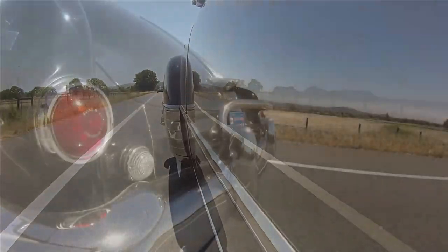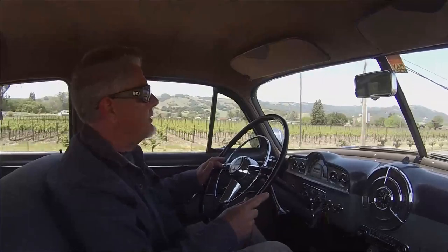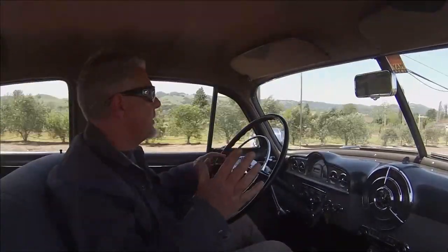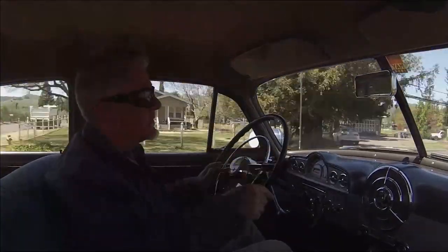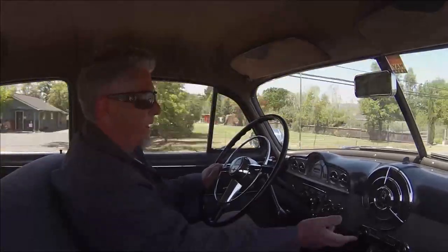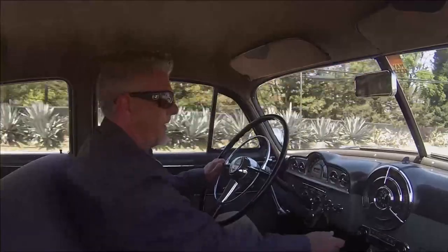This thing just gets up and goes. The shifting is just buttery smooth and easy. The car drives nice and straight down the road. It's got great suspension. The brakes feel good. All the gauges are working with just the exception of the clock. And you know, the heater fan, the radio works nice. I gotta warm it up in order for you to hear it.